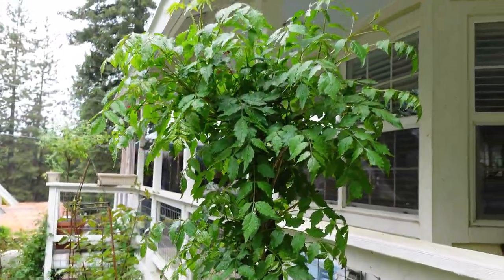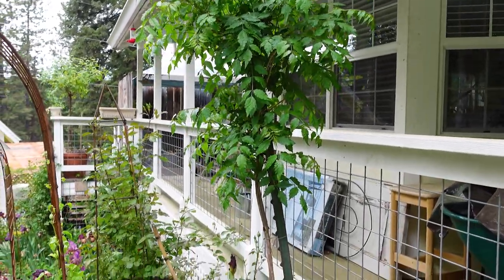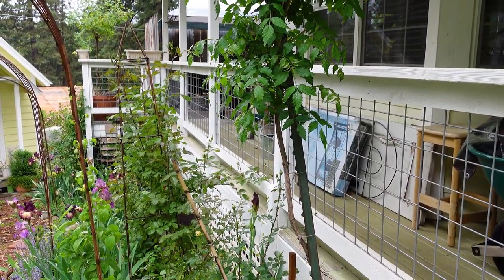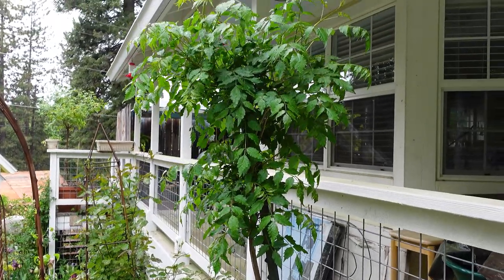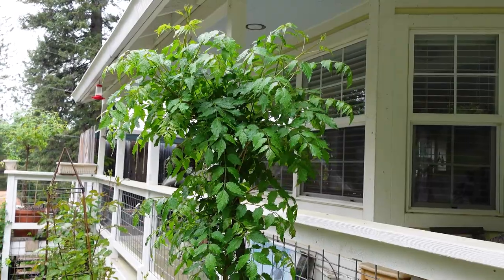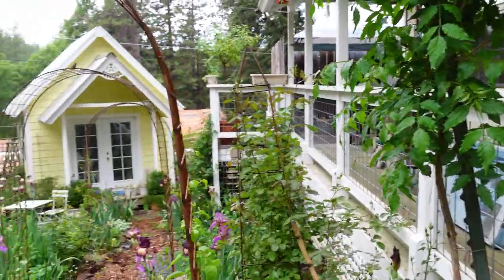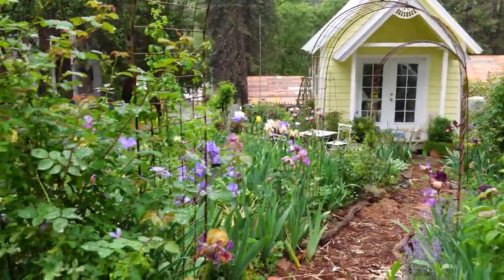trumpet vine. Now, I don't let it just go anywhere. I am training it into a standard or tree form. And as these branches get really long and floppy, I have some copper wire I can train them with so that it makes more of an umbrella shape that I want. I'll share when I do that.